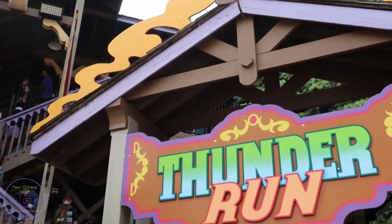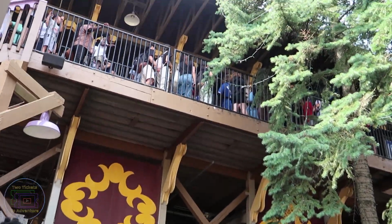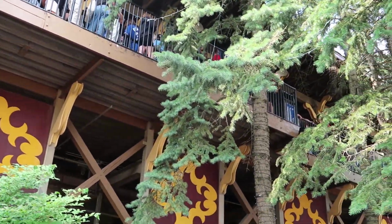Do the Arrow suspended next. Oh, okay, sounds good. That way we can add that to our repertoire of hanging Arrows. Okay, change of plans. We're going to do Thunder Run, which is the one that's inside the mountain. It's going to be interesting.